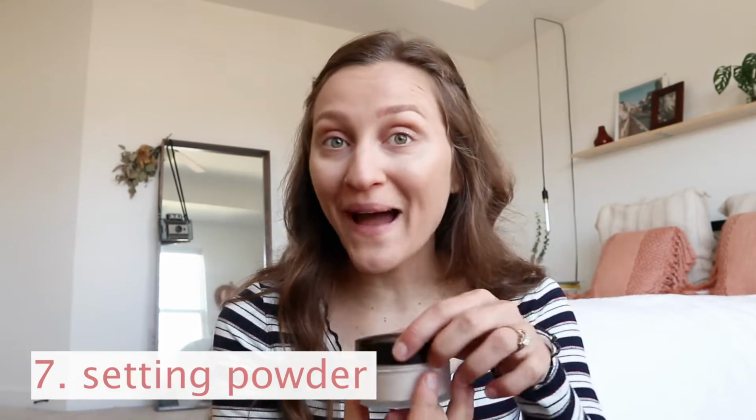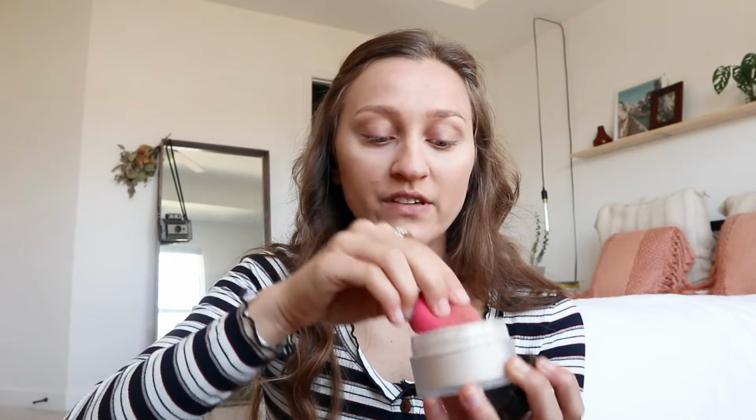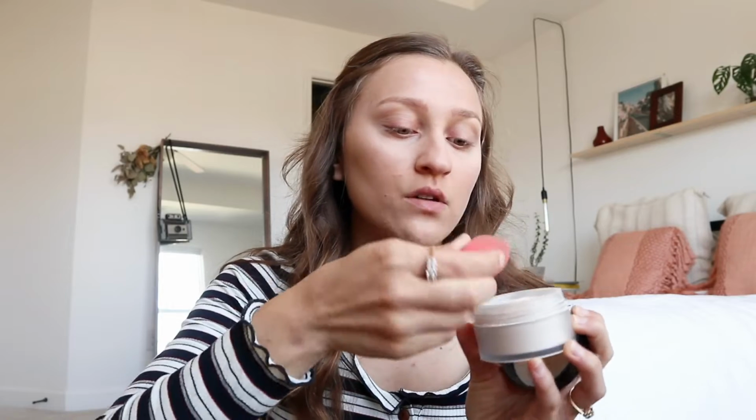Next step is to go back with your setting powder and put it over the foundation and concealer you did. I'm gonna use my Laura Mercier translucent powder over my dark circles since that's what I really want to stay concealed, and then I'll go in with that Savvy Minerals foundation to use as the setting powder for the rest of my face.